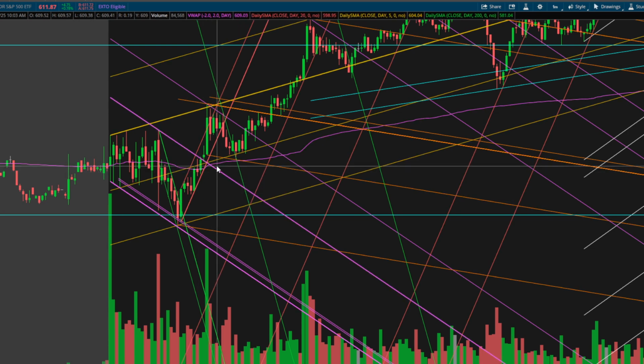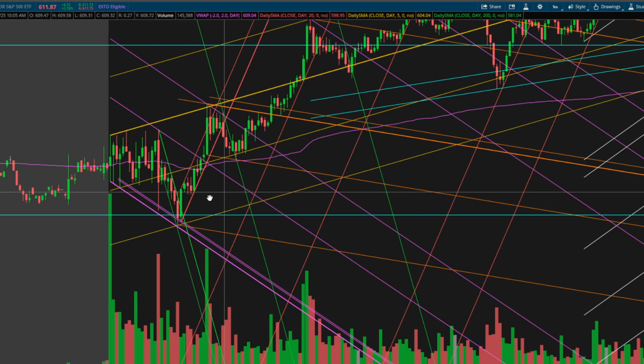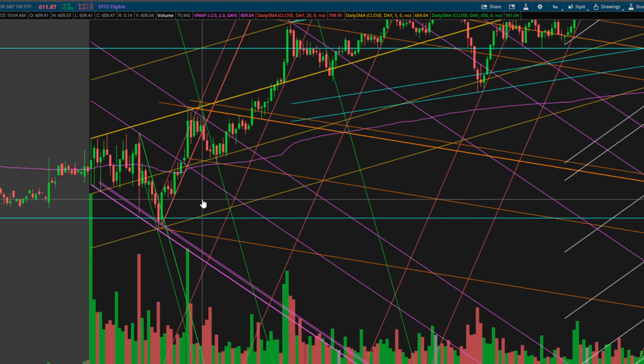It was just very tight, low volume. Summer type trading, low volume stuff. People are away, people are on vacation, people are taking the summer off. And that's where we get this kind of ugly price action.